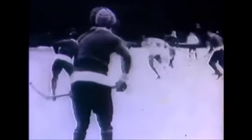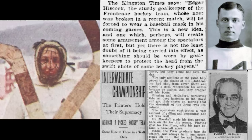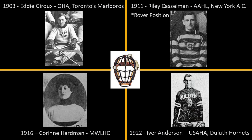Despite these risks, most goalies of the time did not wear any facial protection. Facial protection was not at the top of people's minds since there were not a lot of rising shots being taken. So while many goalies playing hockey probably didn't feel the need to wear facial protection at this time, there are documented examples of early goalies wearing the baseball catcher's mask in games. Just take a look at some of these documented examples.